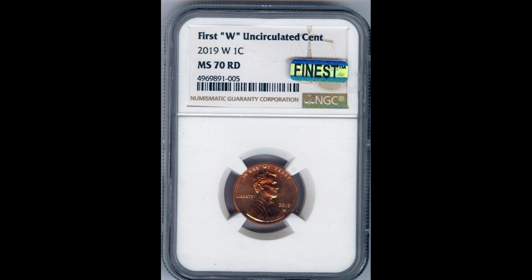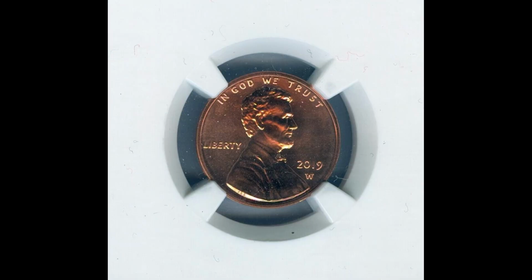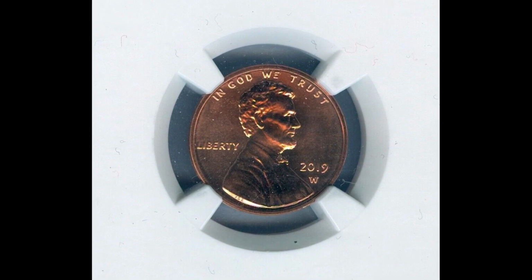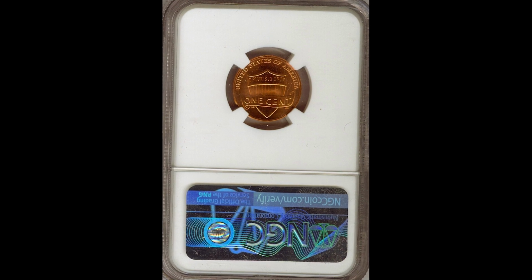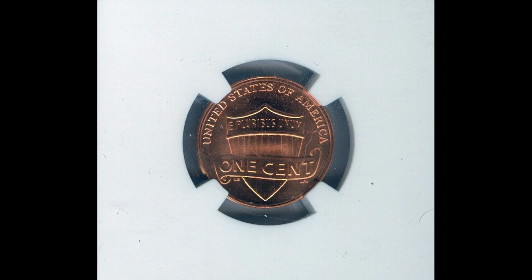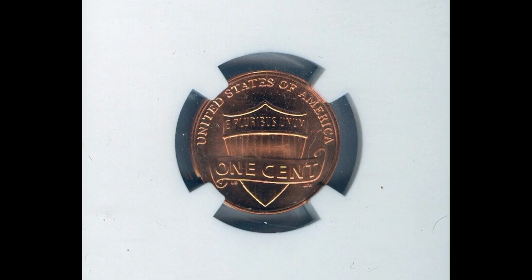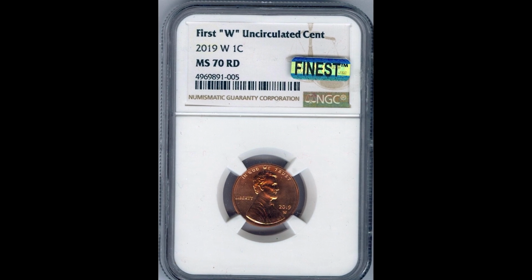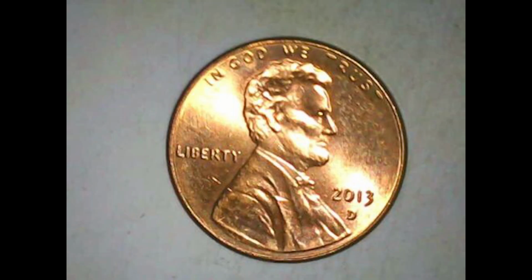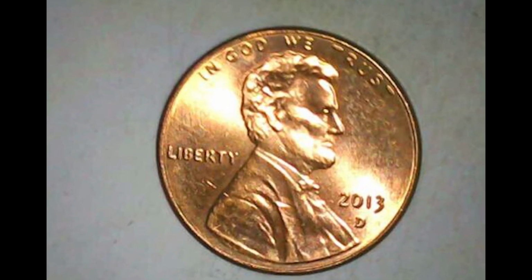Now let's look at this 2019 shield penny that sold for $680. The chances of getting a high grade at a perfect 70 just like this is slim to none. The people that are sending coins in like this typically send thousands of coins until they eventually get the finest grade of a 70 like this one. It's so challenging to get that grade, but if you do, then you've hit the mother lode, because again, this coin sold for $680.